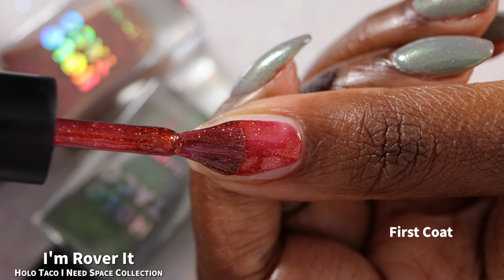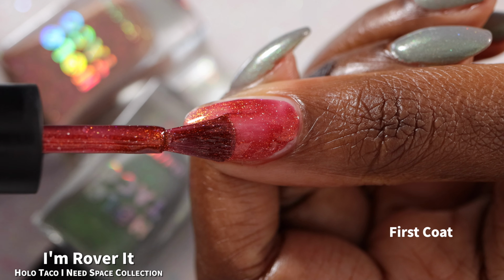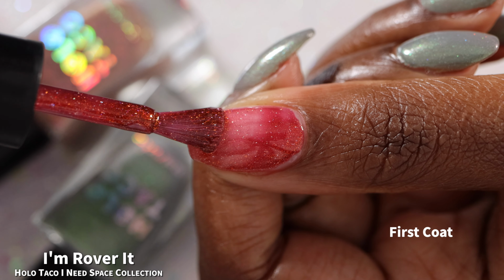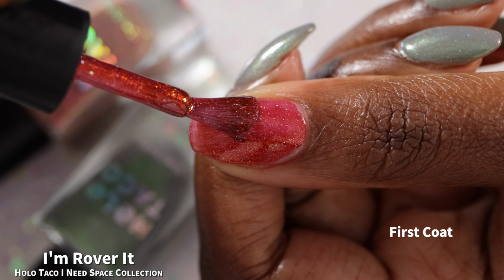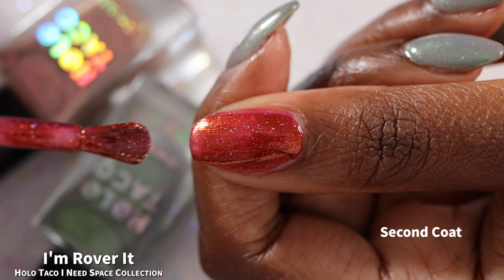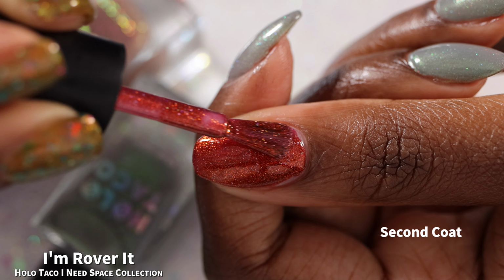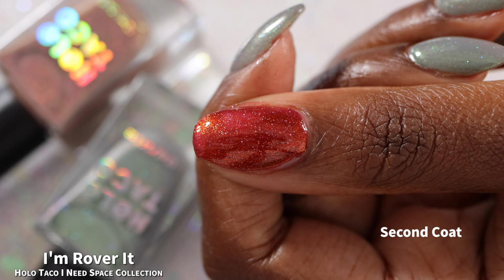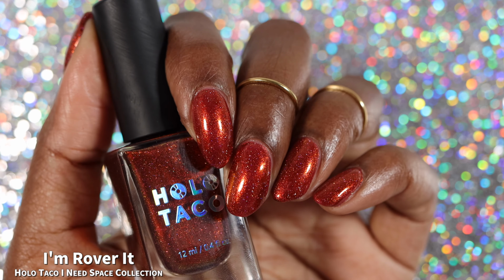And now we have I'm Rover It, which the brand describes as a burnt red jelly shimmer formula with an orange shimmer as well as holographic micro flakes. I'm Rover It was absolutely fantastic. On that first coat, it is a fairly sheer polish, but I found it built up really nicely for me in 2 coats. I will note though, indoors, I thought this looked fantastic on me in 2 coats. When I brought it out into natural lighting, I could kind of see a little bit of unevenness in the base. So I'm going to call this one a 2 to 3 coater depending on preference, application, etc, etc.